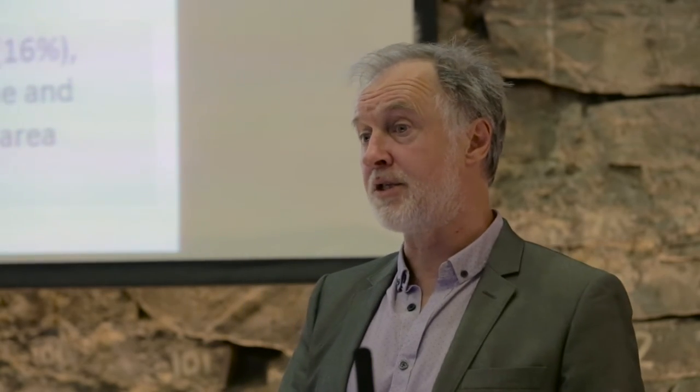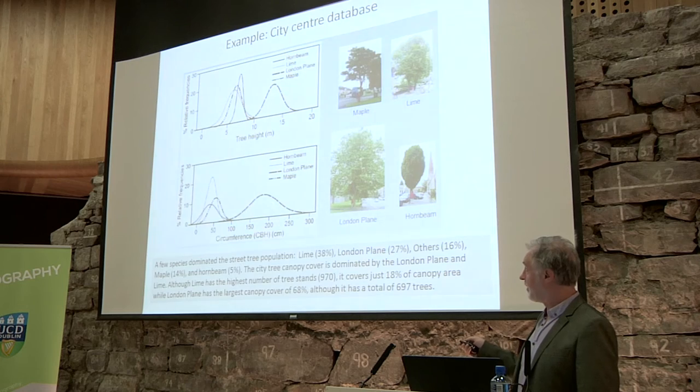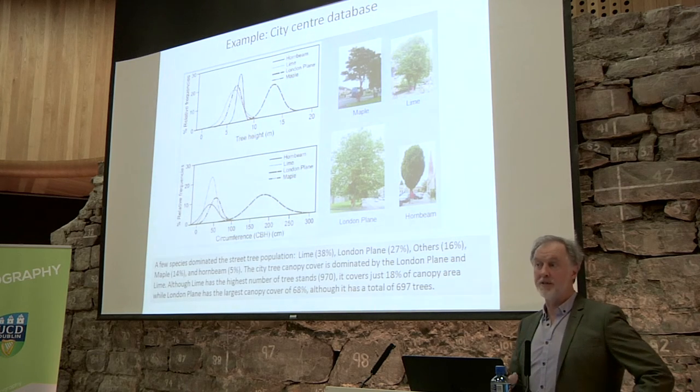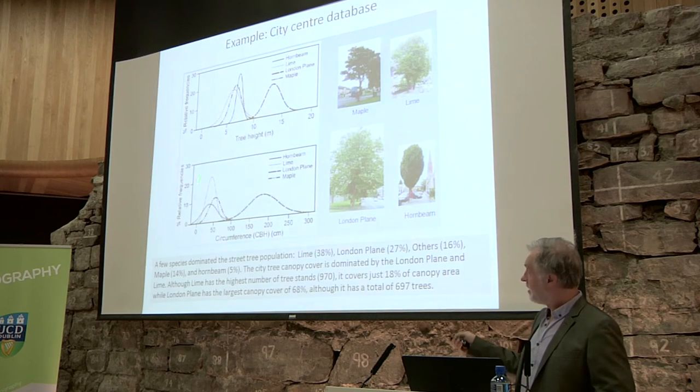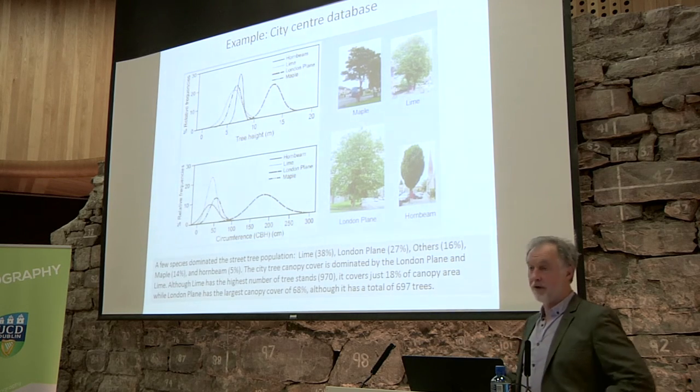When Tina started to examine the street trees, I guess it was a surprise to us, maybe not to other people, but they fell into essentially bimodal categories. There was a set of trees that were very, very old, and you knew they were very old simply because of their sheer size. This is the circumference at breast height. And there was a set of trees then that were actually quite young.